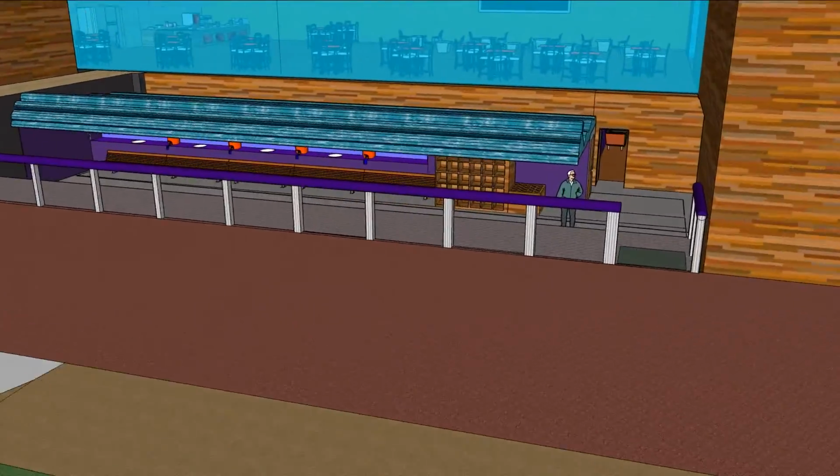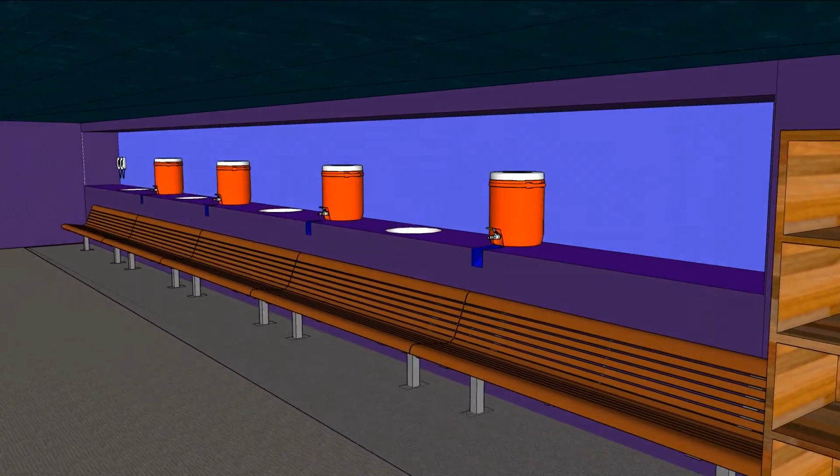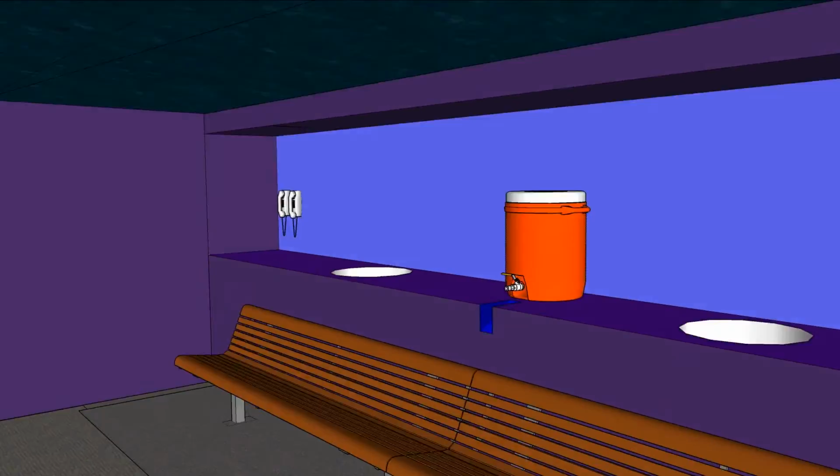The dugouts have mats to wipe off cleats. It also contains holders for helmets and bats, benches, and drinking water containers. The dugouts also have phones to call the bullpens.